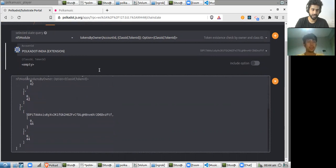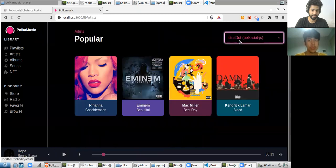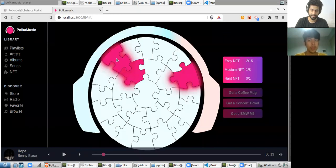So now we go back to the PolkaMusic front end and give it a refresh. Let's choose our wallet again. And there we go, 3 NFTs. And next, we will get a hard NFT, for which the criteria is 30 seconds of streaming time, or duration. And then we will verify it and then burn it by redeeming it for a BMW M5 car. So let's get that BMW M5.